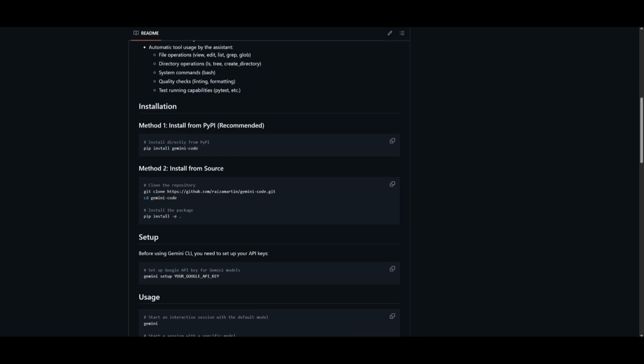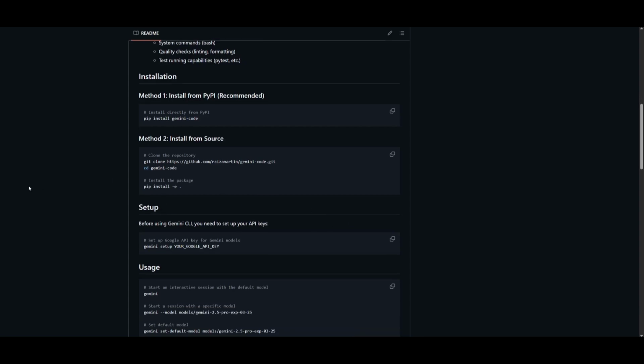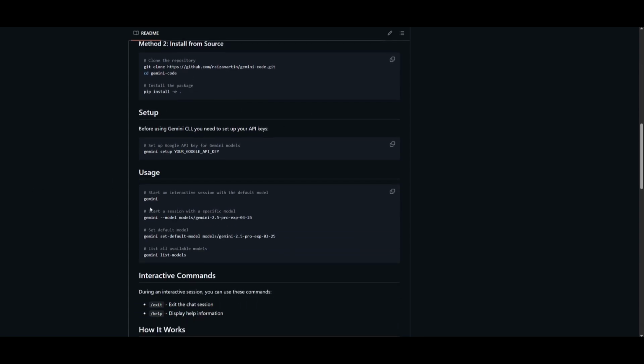Now, before you actually start using it, you're going to need to start the interactive session with the default model. But if you want to use the specific 2.5 Pro model, you'll need to use this command. So make sure you go ahead and set that as your default model first, and then you can go ahead and start the session with it.